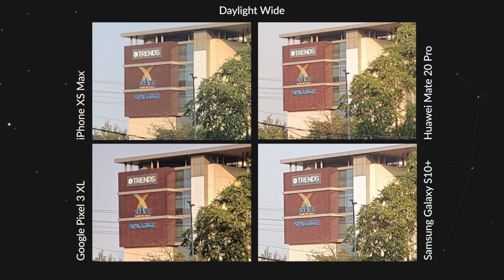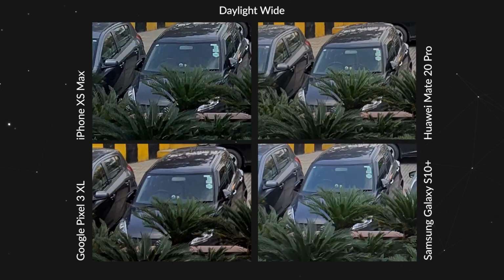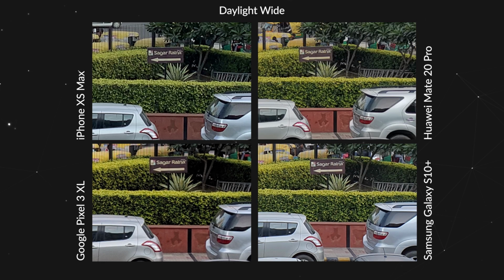But when it comes to pure details, the Mate 20 Pro and the Pixel 3 XL offer incredible corner-to-corner detail and even in the center of the image. The iPhone XS Max's image looks the weakest of the lot. The Galaxy S10 Plus resorts to some over-sharpening, but it is not as bad as we used to see in Samsung phones from the past.